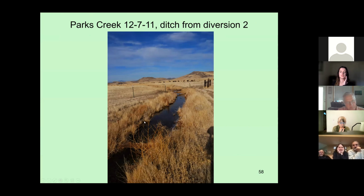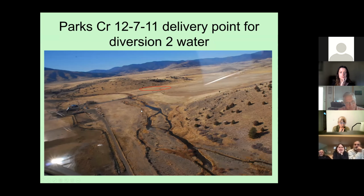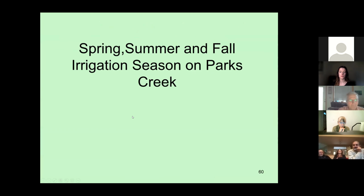There just has to be a better way to operate. This is Parks Creek, right in the heart of where all that spawning is taking place. The red area here is where that diverted water is going to water those cows. This ranch is thousands of acres. Why do these cows have to be out here watering during this critical time period for these fish is a mystery to me. This is spring, summer, fall irrigation season on Parks Creek.